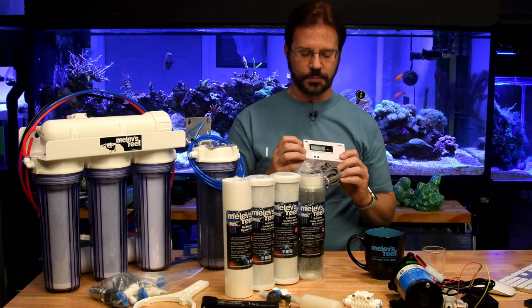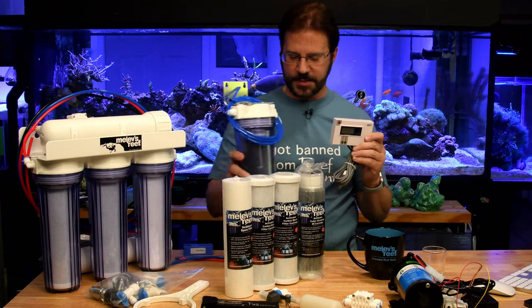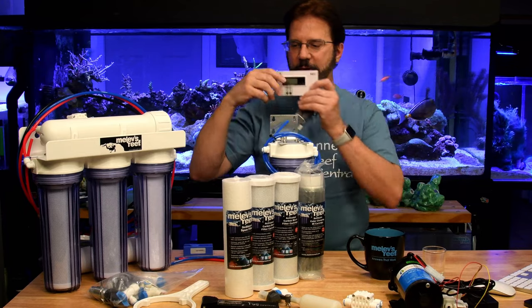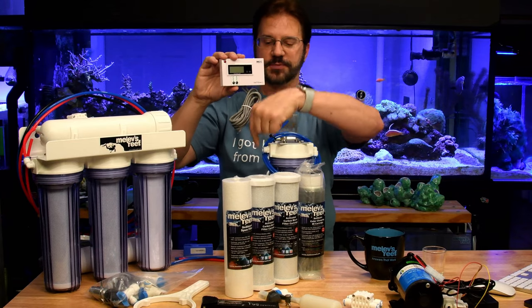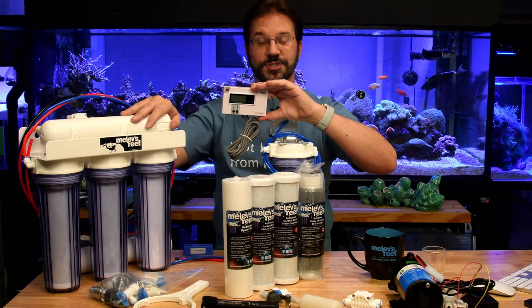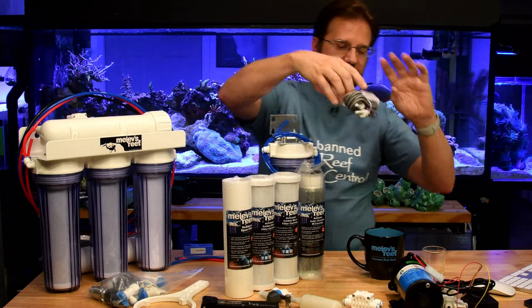The way these work is you install this somewhere in your system. Preferably, I would recommend, here's your RO system, here's your DI, and I would install the meter so that it measures between here and here, and what's coming out of the DI. So you measure before the DI and after the DI, because you want to know if the membrane is doing its job. The only way to know that is to read the meter. So having a meter to do that is possible.